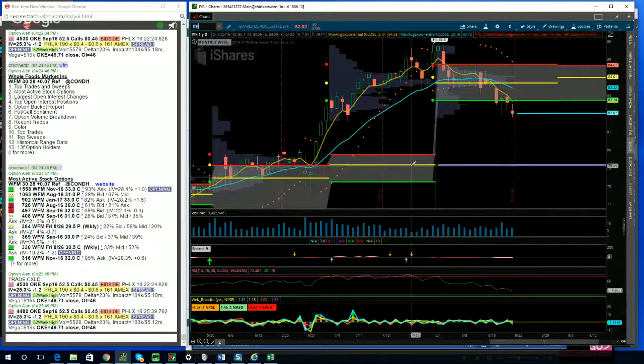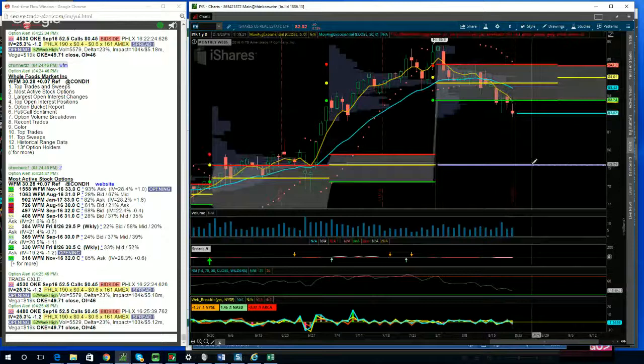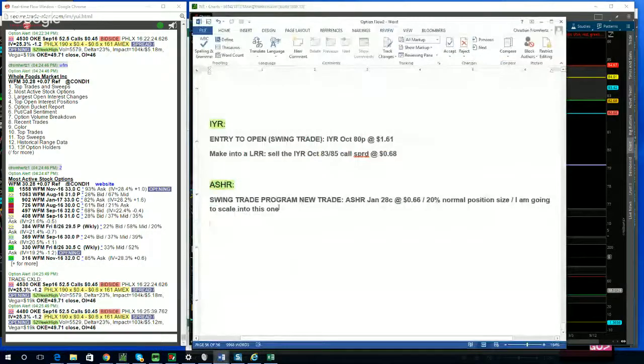This was a previous point of control where a lot of buyers and sellers met up from a previous time frame, and we've never actually touched this particular area. That's why there's a purple line here that draws automatically using our indicators. That's the target that I'm looking for in IYR over the next month. The trade that I constructed today and sent out for IYR was the Oct 80 puts. I want to give this enough time, so I didn't go front month, which today is the last day of August trade.